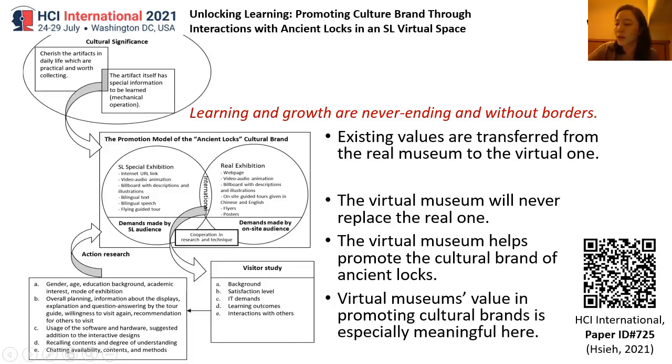Finally, the promotion model expects to transfer existing values from the real museum to the virtual one. Certainly, the virtual museum helps push the cultural brand onto the international stage through the advertising of a virtual museum, so that more people can see the ancient lock exhibitions and understand the practical value of these locks. The real museum can gain additional support through the virtual museum's promotion and endorsements. Finally, learning and growth are never-ending and without borders. Virtual museum value in promoting cultural brands is especially meaningful in this regard.